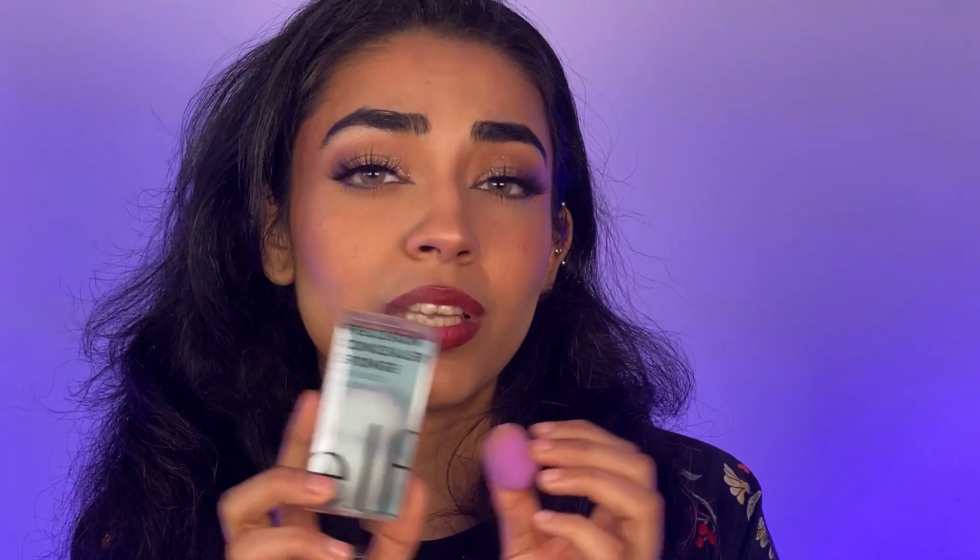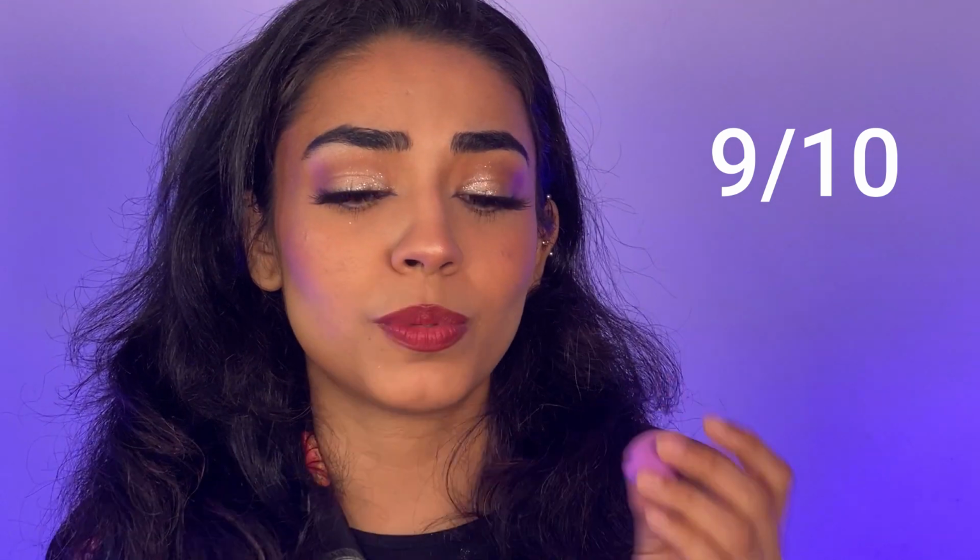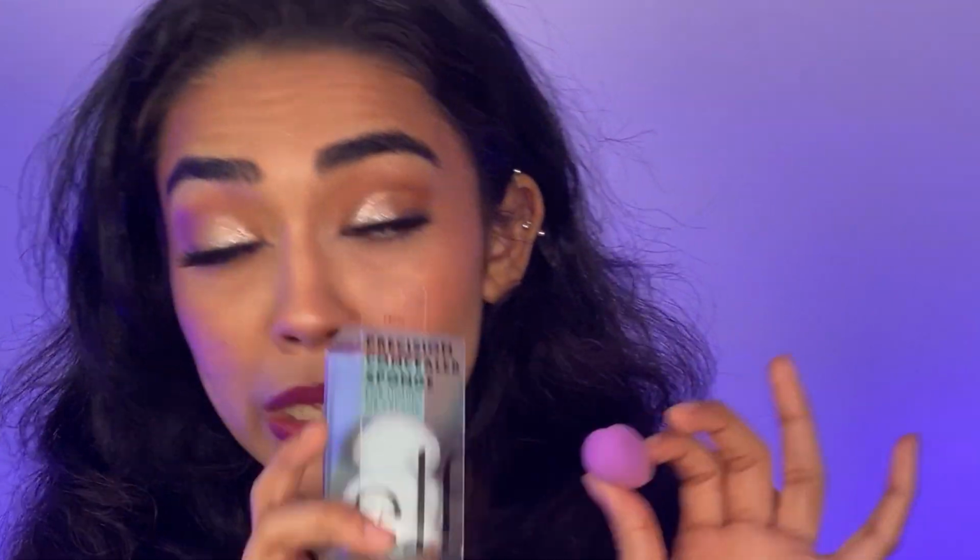But for these two over here, for the precision sponge and this concealer sponge, I would give these both at least a 9, just because they're so easy to use and you literally don't spend any time blending your foundation and concealer. So these are yes, yes, yes.